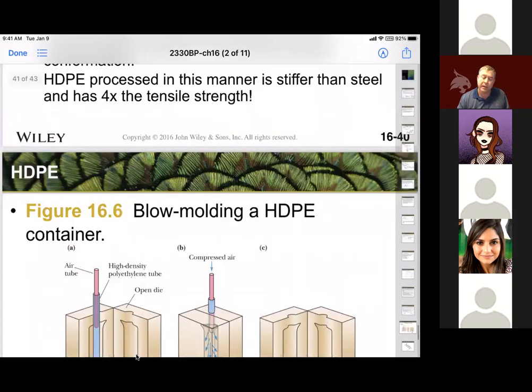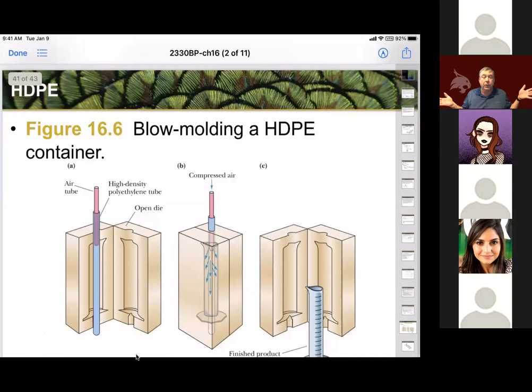So we have to process it a little bit differently. We can't make that balloon thing. What we do is a different process called blow molding. It's similar in that we have a mold and some kind of polymer tube that we heat up. You put the heated polymer into the mold, close the mold, and then blow high pressure air to make it stick to the sides. When it hits the sides, the mold is colder, below the glass transition temperature. That means it freezes in place and regains its rigidity. When you open the mold, it pops out as your final product.